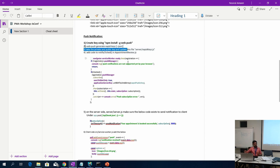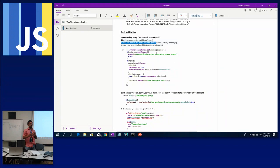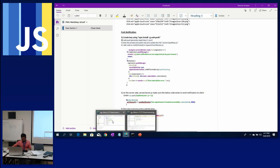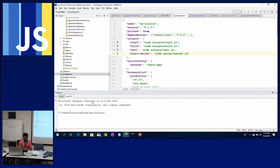And also, since we are communicating with the push service, everything has to be encrypted. So the message has to be encrypted. So we have to use a private and public key. So the first step here is npm install global web push. So let's do it one by one. Okay, npm install global.